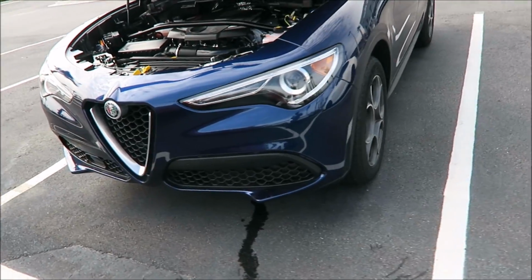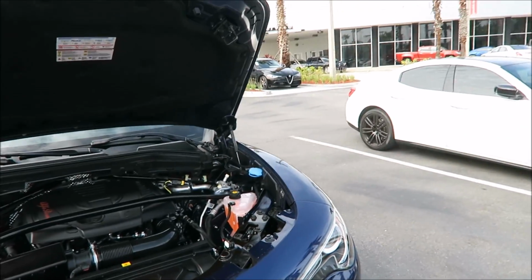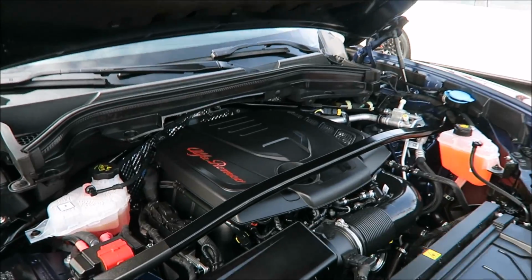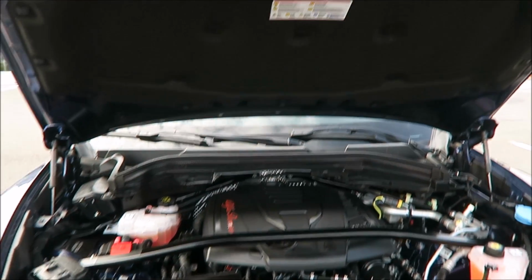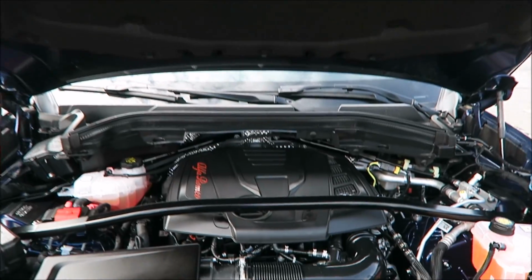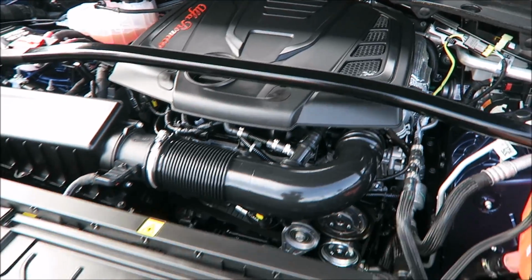I would say the Stelvio in black, I mean, that would look really good blacked out. Red leather interior. Yeah, definitely. I'm just imagining it in my head, sorry.